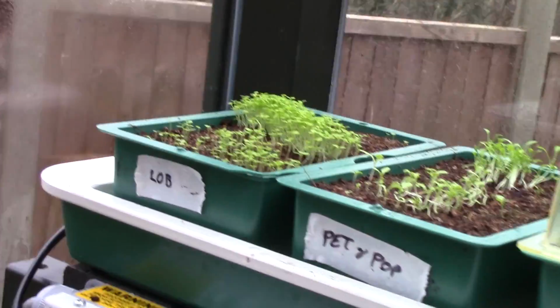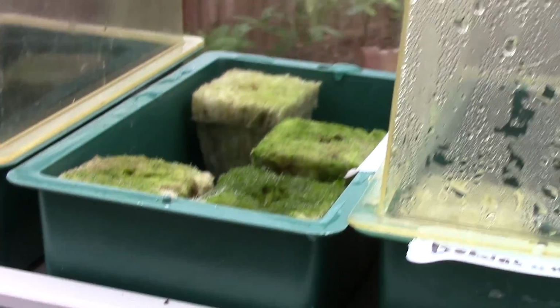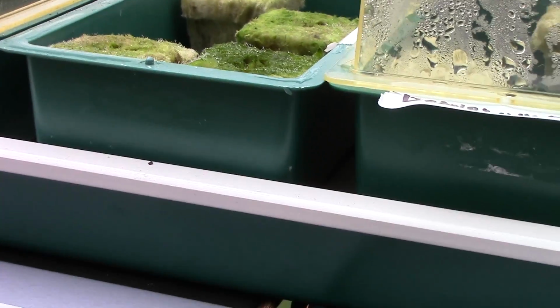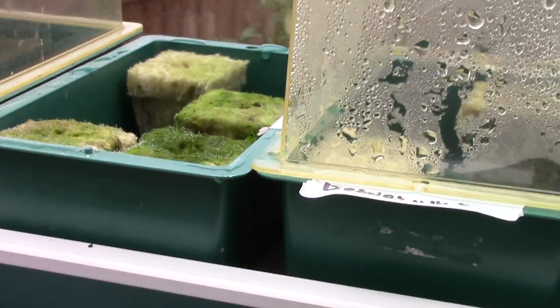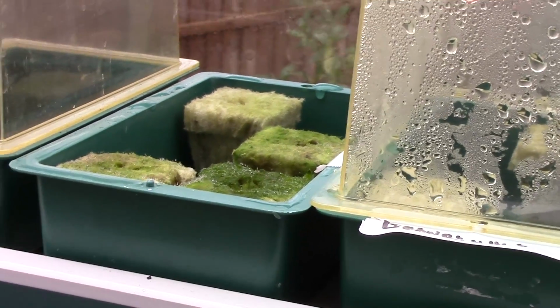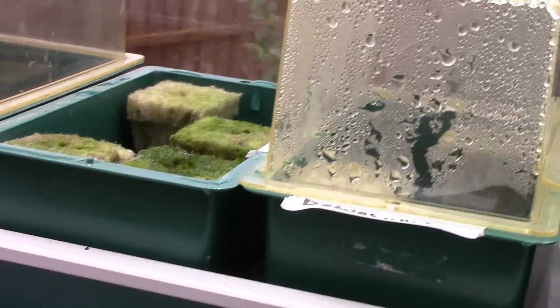And then onto my seedlings. We've got a tray full of lobelia that's all come up. The petunias and poppies have all come up. Those have all been moved out. This was peppers and goldenberries, the Cape gooseberries. The peppers have come up, but not a single one of the goldenberries, I don't think, so I might try starting some more of them. Maybe that packet of seeds has gone bad. I might end up buying some more of them.